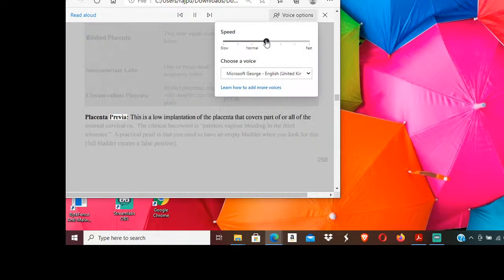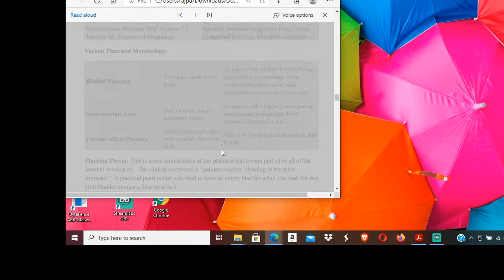Placenta previa. This is a low implantation of the placenta that covers part of or all of the internal cervical os. The clinical buzzword is painless vaginal bleeding in the third trimester. A practical pearl is that you need to have an empty bladder when you look for this. A full bladder creates a false positive.